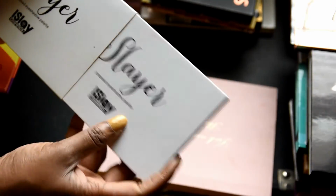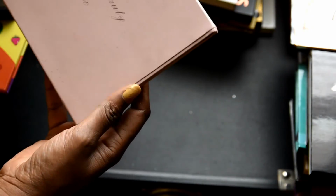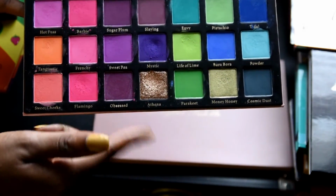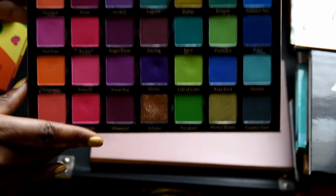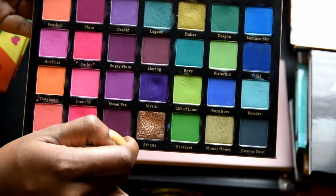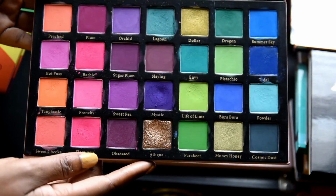And the last palette that I have already in my collection is my Lick and Lash Playful palette. This is perfect because this quite literally was my favorite palette of 2019 and 2018. And this is a beauty. I'm surprised I have not gotten pan in this, but I will be aiming to get pan in this palette because I've used it so much. You can see the huge dent in Mystic. There's a similar impression in Life of Lime. I love that shade as well. Overall, I really enjoyed this palette.